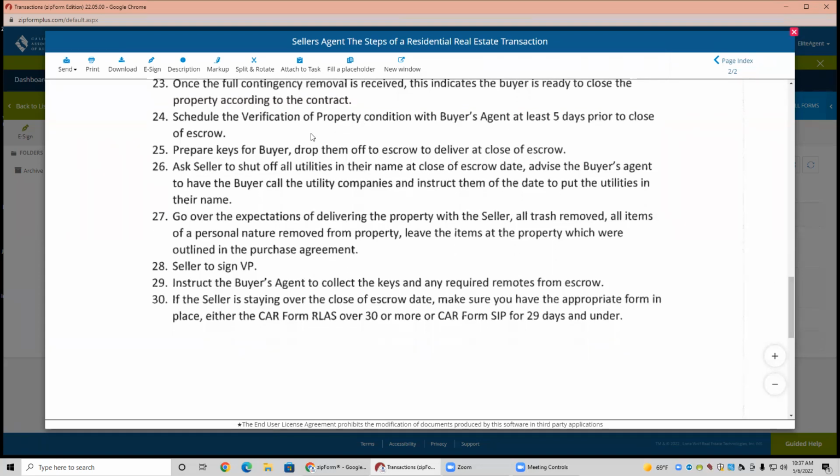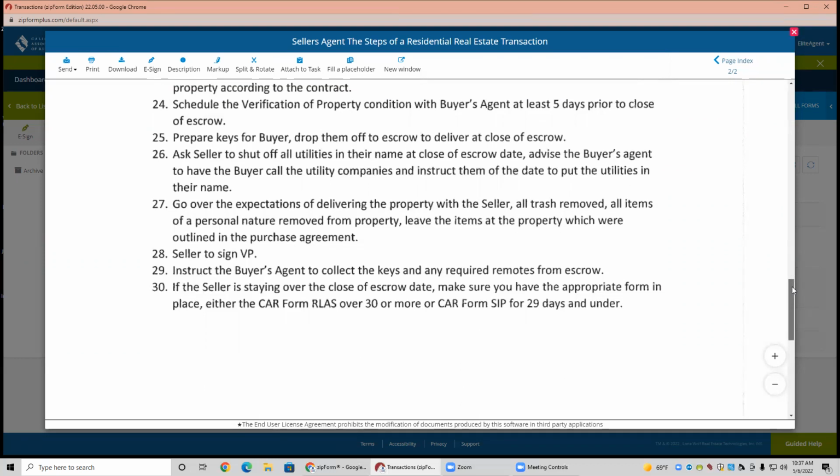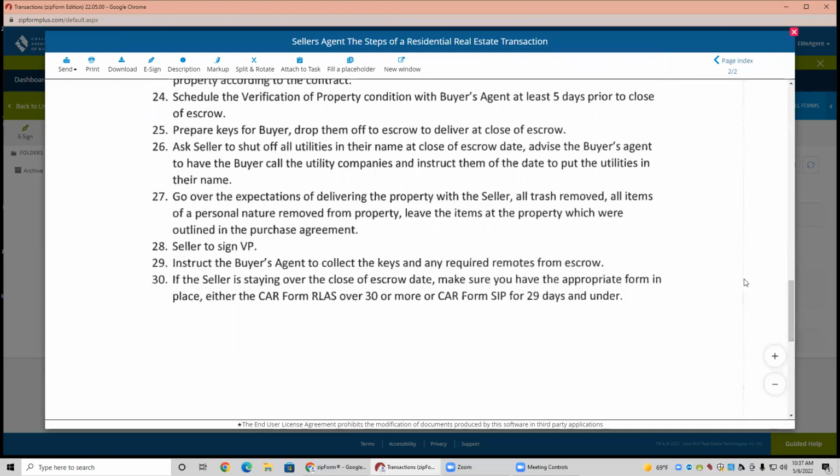And then you're going to schedule the verification of property with the buyer's agent at least 5 days prior to close. So if the buyer's agent hasn't called you and requested to schedule that, go ahead and give them a call and ask them when they're going to do the verification of property, and remind them about it. Most buyer's agents are on top of all of that, but if you haven't heard from them 6 days prior to close, give them a call and see when they intend on doing that, because we will need that form. You're going to prepare the keys for the buyer, drop them off to escrow to deliver at close of escrow, or like I said, you could hand deliver them to the other agent.